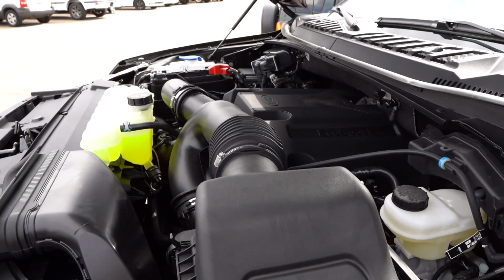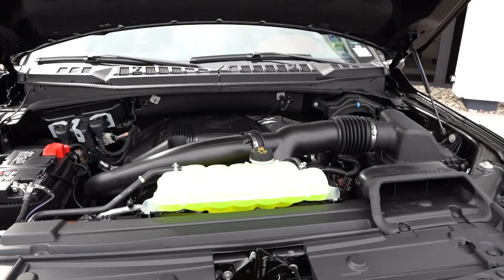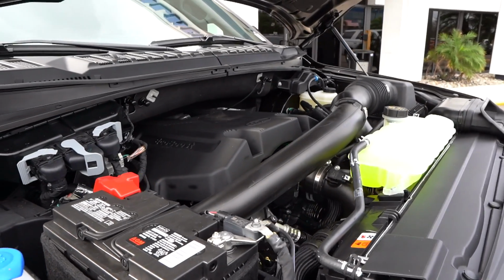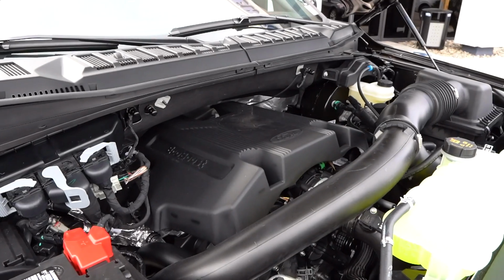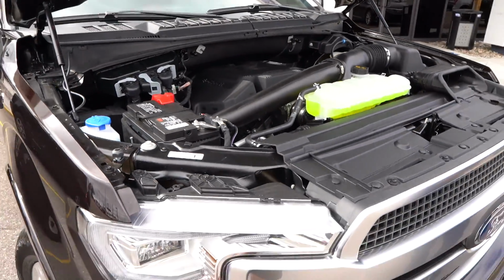This is gonna be channeling all the power through a 10-speed automatic transmission. It also has the optional 355 electric locking rear diff, skid plates that come with that FX4 off-road package. The truck weighs in around 4,800 pounds, and MPGs, 16 in the city, 22 on the highway.